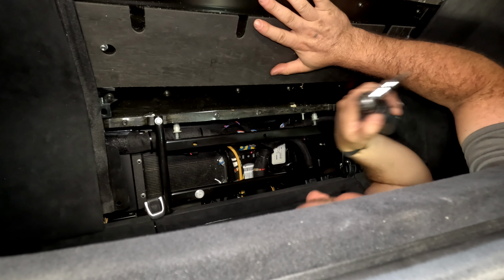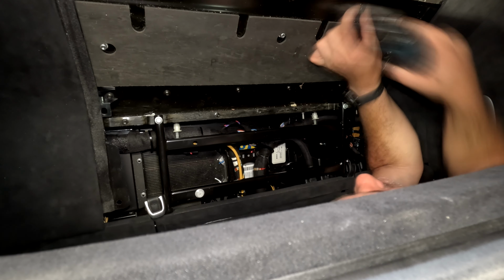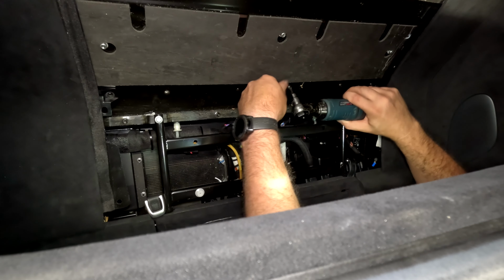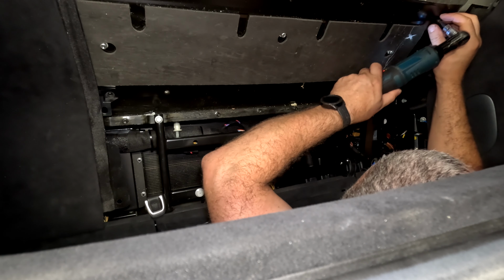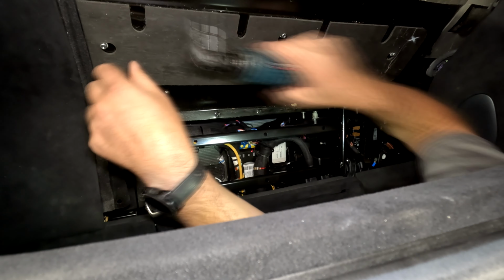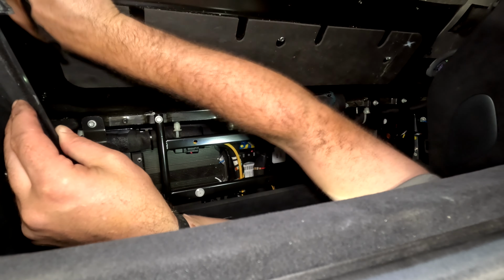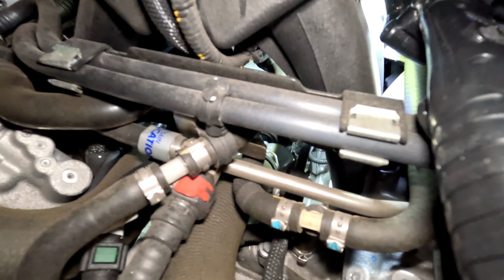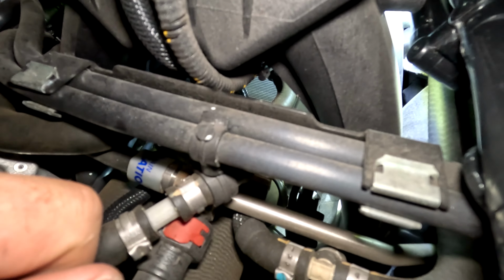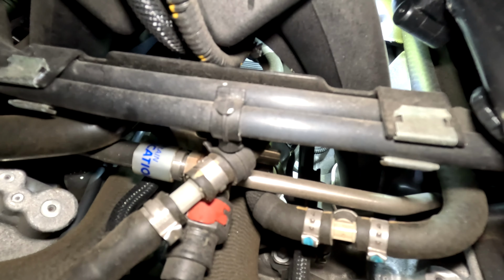To get to the V module, under here we've got T30 bolts all the way around here that we've got to take out. Now the V module, it's way down in there. If you kind of see back down in there, silver looks like a bunch of coins stacked on top of each other. That's the V module. And I don't know if you can tell on camera because I can barely stick my head in there.